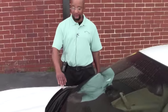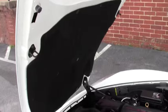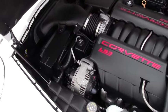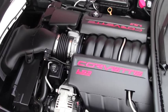Let's have a look at the engine. Of course, you have your LS3, which gives you 436 horsepower. As you can see, the engine and the engine bay is very clean.